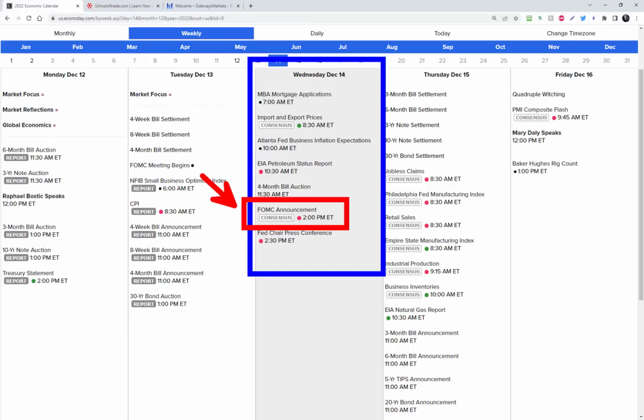The goal for tomorrow is get there early, make your money early, and then grab an early lunch, grab some popcorn, come back and watch the fireworks off the FOMC announcement.